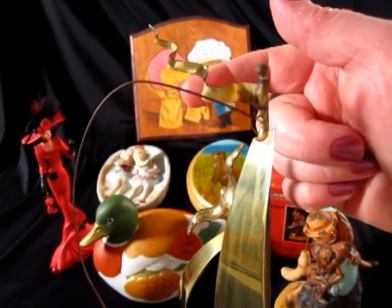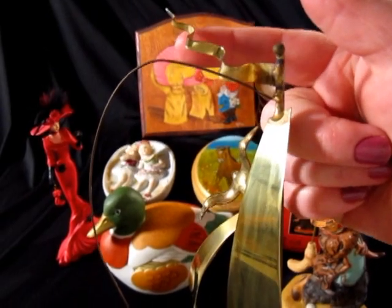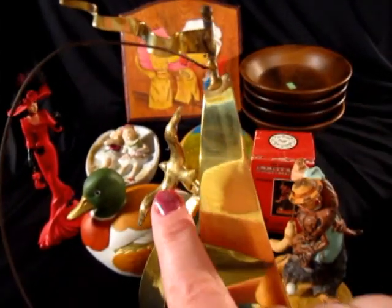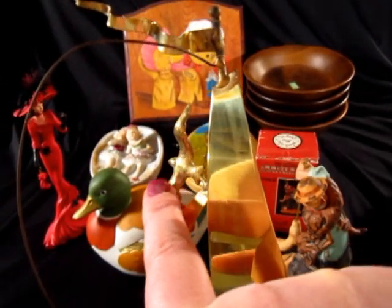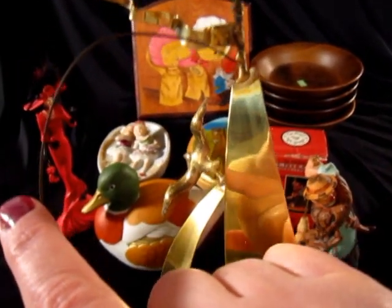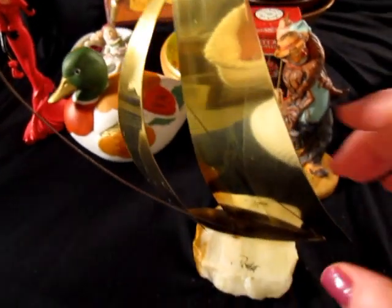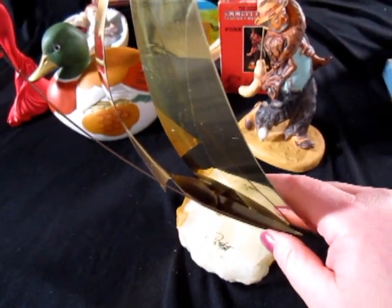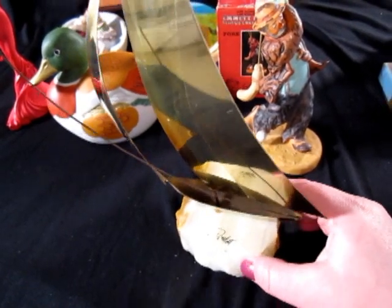One thing to notice if you pick one of these up, this often seems to be missing, it pops off. Also the seagull there, some of them have that. There's great variation in these sculptures that were made. I got this for free actually, and I'm going to put it at about 50 bucks shipped.